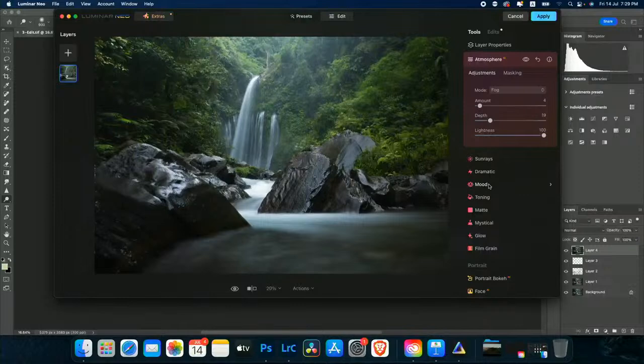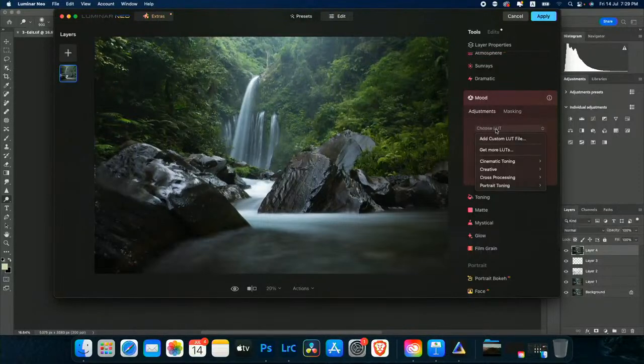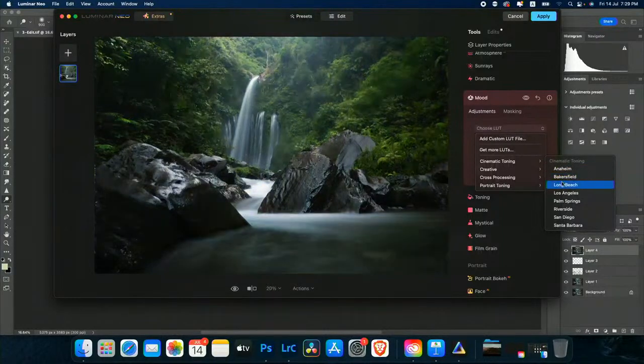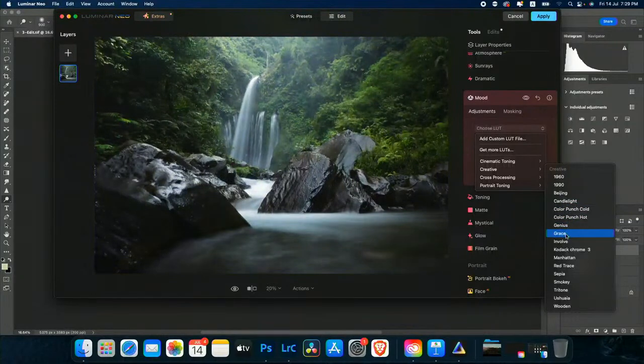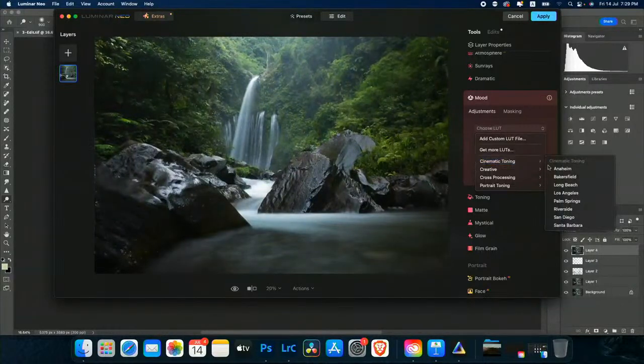And then we have something called mood. Here you can choose if you think that you did not reach the colors or the look that you wanted. This might help you get those colors in. So going from here, look at this. Cinematic tuning will give me 1, 2, 3, 4, 5, 6, 7, 8 different looks with one click. Okay? And creative, even more. Look. You see? So for this one in particular, I prefer to go with, let's say, either Riverside or Santa Barbara. Okay, I will go with this one.